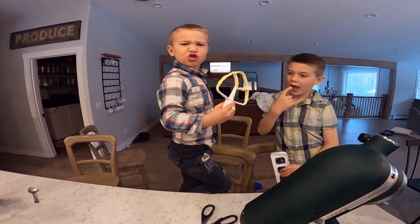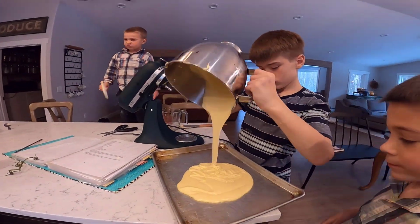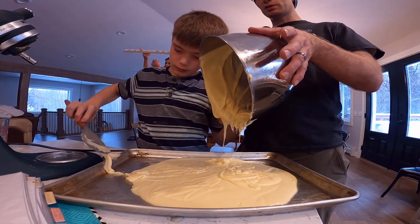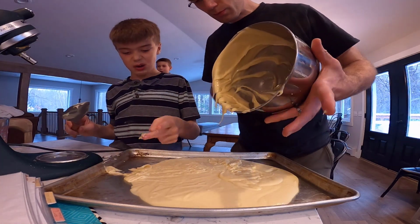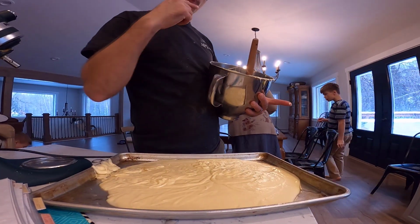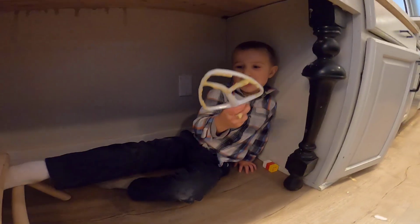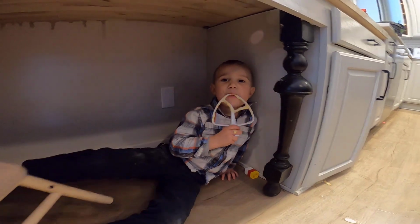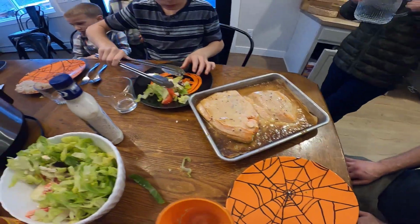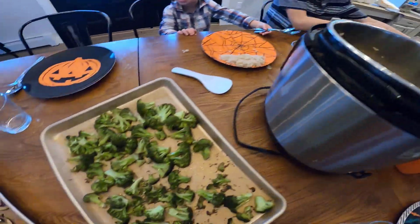How is it, Everett? Hey, you need a spatula, Bennett. I'll be right back. I like the chicken one. I like it too. You do? I love it. Can I help you? Here, get all this. What do you got there? This is your little spot to hide? Uh-huh. That's mine. These are not mine. These are mine.